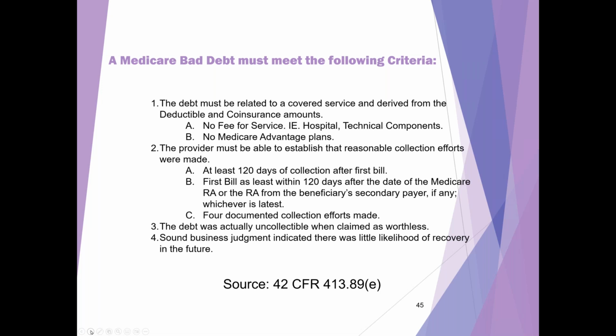The third part of the criteria is that the debt is actually uncollectible when it's claimed as worthless. The important thing to remember here is that you are writing off and ceasing collection efforts during the period that you're claiming the report is for. So if collection efforts cease in March of 2022, and you file your cost report for 2021 in May of that year, it's not going to go on the 2021 report because you determined it worthless in 2022. So it would go on your 2022 cost report. Your log is based on when collection efforts ceased and you determined the bad debt to be worthless.